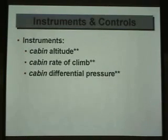There's obviously the altimeter in the airplane to tell you how high off the ground you are. Then there's the cabin altimeter that tells you the pressure inside of the cabin, or the equivalent altitude inside the cabin. There's also the regular vertical speed or rate of climb gauge for the airplane. Then there's the cabin rate of climb gauge, which tells you how fast the air pressure inside of the airplane is changing, how fast the altitude inside of the airplane is changing. And then there's the cabin differential pressure gauge.